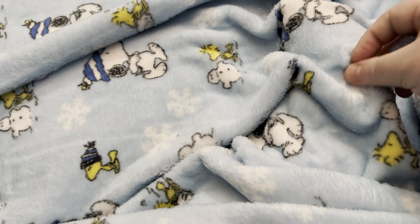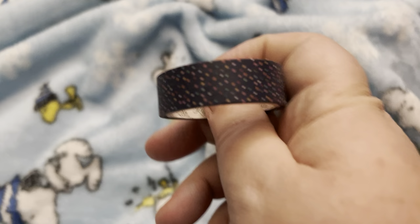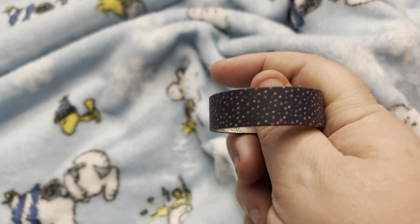And if y'all are interested about my blanket, it came from QVC. I have a couple of these. Well, we all do in the family. But anyway, so yeah, that's it.